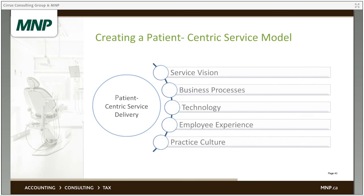To support dentists in creating a patient-centric service model, we've developed this framework that demonstrates the various business levers available to you and how these business levers can be used in ways to shape the patient journey and ensure positive outcomes for patients. These levers include having a clear service vision, which are ultimately the principles that you stand for and should come through in how you engage your patients.